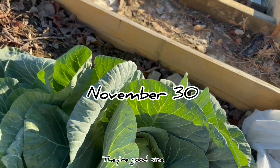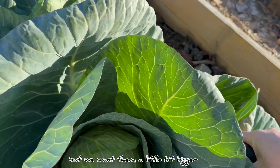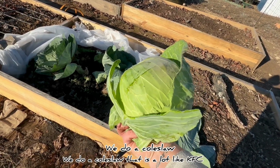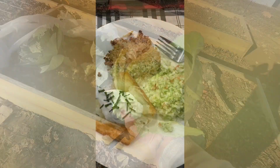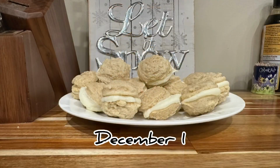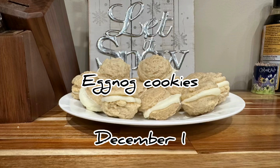Sit a little longer. They're good size, but we want them a little bit bigger. Maybe I can bring that recipe to you. We do a coleslaw that is a lot like KFC. We've made so many delicious things together.